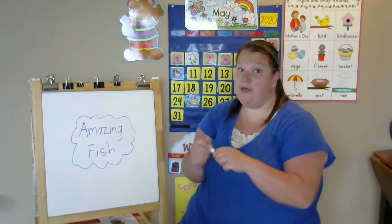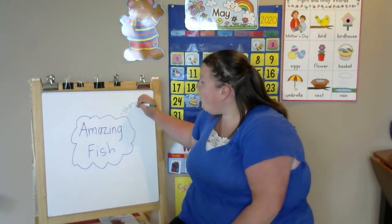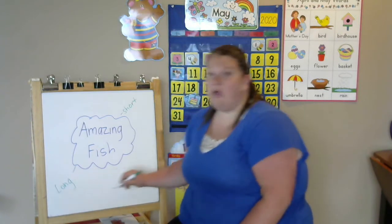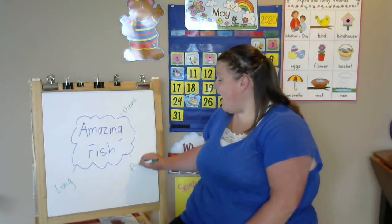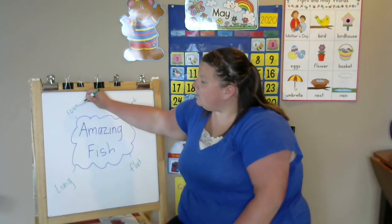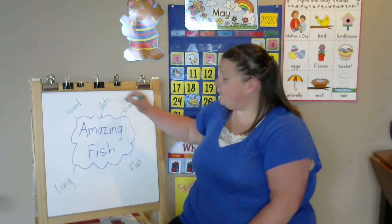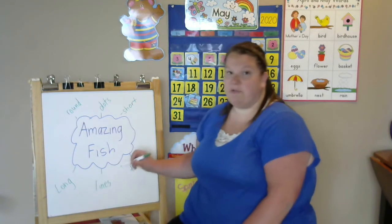So let's start. So some fish are short, but if they're short, they also can be long. Compare and contrast. Some of them are flat and round. How else could you describe them? Some have dots. Some have lines. Very good. How else can we describe those fish?